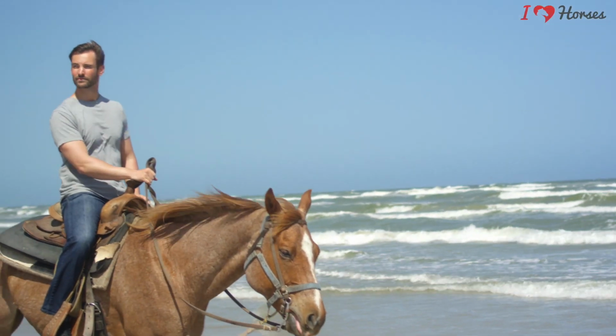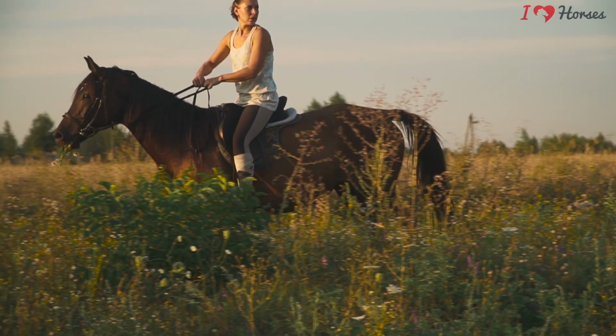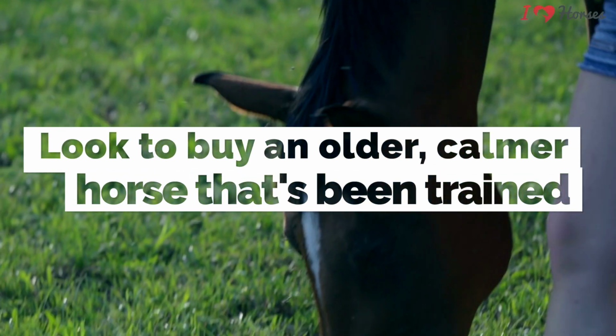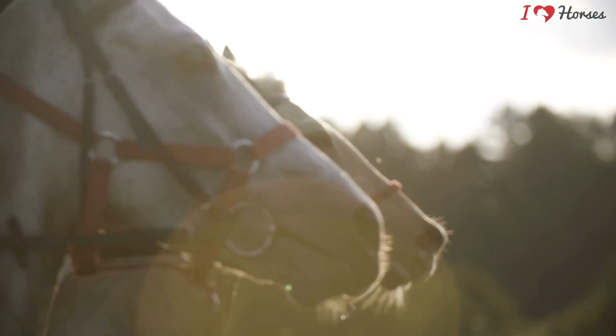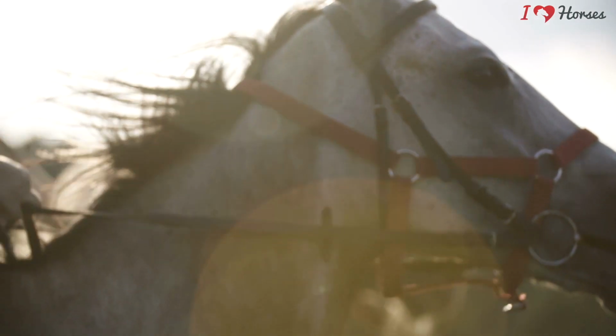Learning how to ride and control a horse of your own is not like spending time with a friend's already trained steed. If you're a first-time horse owner, you'll be better off with an older and calmer horse that has already been trained. You might be disappointed not to get the horse of your dreams right away, but it's important to choose a horse you can handle.